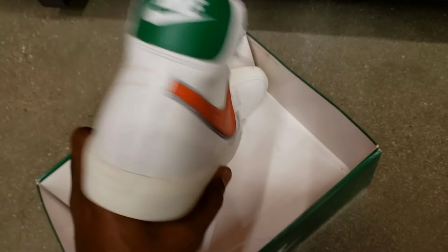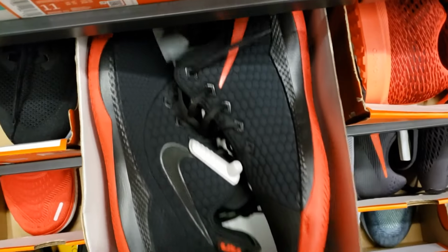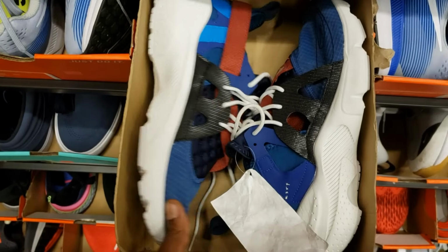Definitely not for me. But maybe you might like them. LeBron Witness 3s, Hirachi Edges. Nothing that's really standing out to you.